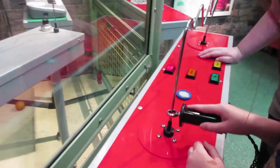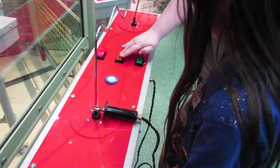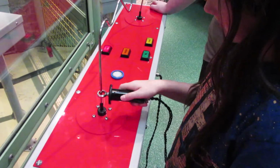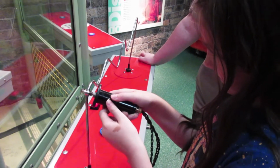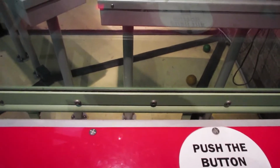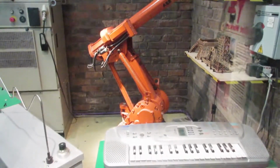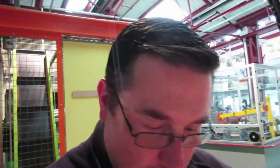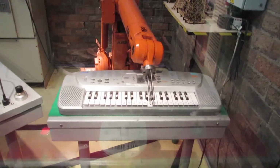Oh, Tony, them are impossible. Right then, have a go. Is she gonna do it? Push the button and guess the tune. Well, I pushed the button, nothing's happening. It said push the button and guess the tune. Oh! That's easy.